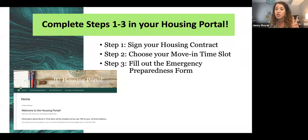Step 2 is to choose your move-in time slot. The only people who do not need to do that are any of our students that are moving in early, which are students that are a part of a specific team or group. For example, our volleyball athletes are moving in early. So they don't need to select a time slot, but the vast majority of you need to select a time slot. Many of you already have, and that's awesome.